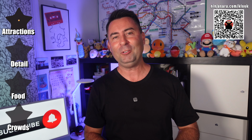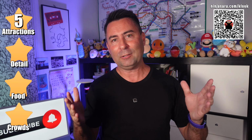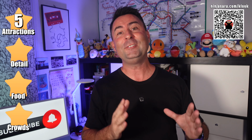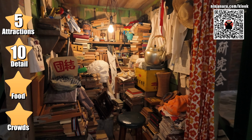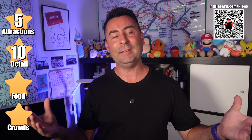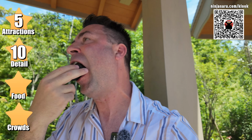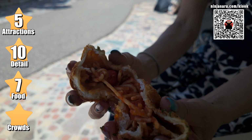Okay, attractions. I'm going to give this one a 5 out of 10 because it really doesn't have rides as such, but wait a minute, because for attention to detail, I give this a 10 out of 10 because the attention to detail here is insane. The attention to detail is the ride in a sense. Food, 7 out of 10. In comparison to what the other parks had to offer, it was okay.